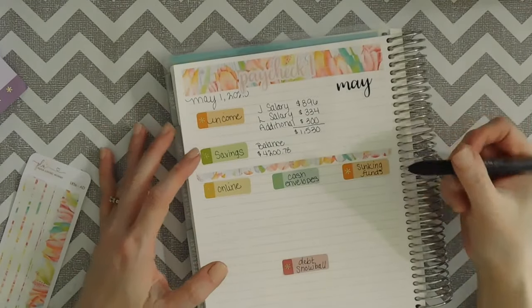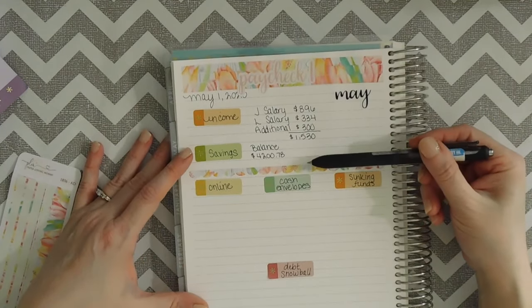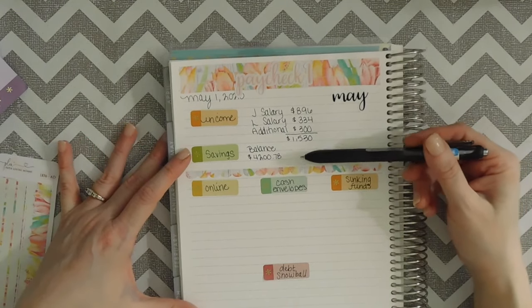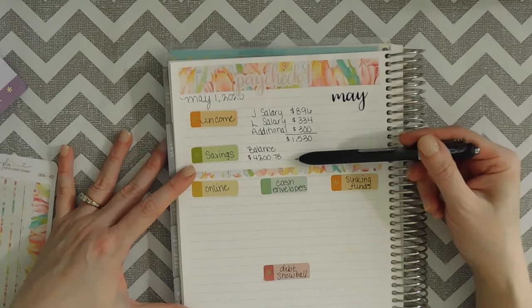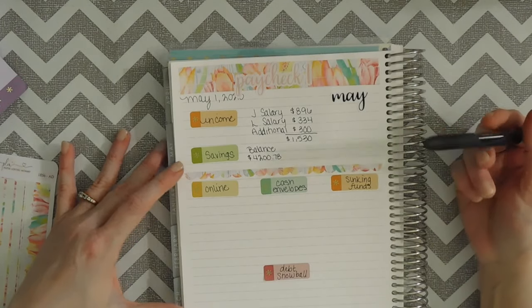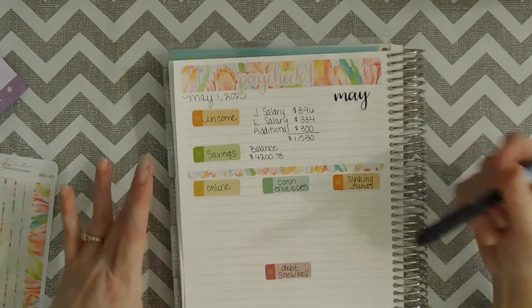Now we saved so much money last month. Like, we had saved our whole stimulus. We were waiting for our tax return to come in, and when that comes in, I'll add to this, but I'm not going to add any additional money this week. I really want to focus on our debt snowball.